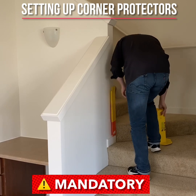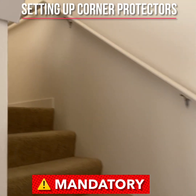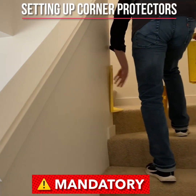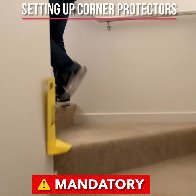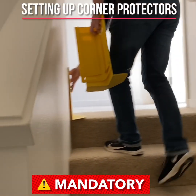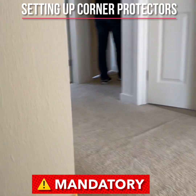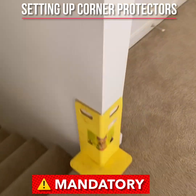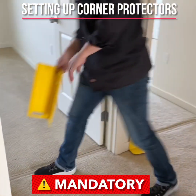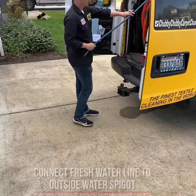He's using the duct guard with the adjustable legs for the stairs. Corner protector number 2 is going there at the second landing. Corner protector number 3 at the top of the stairs, entrance of the hallway. Good job. And then down the hall, what do we have? Nicely done, nicely done. Corner protector at the rooms, right in the doorway, points of contact, great.